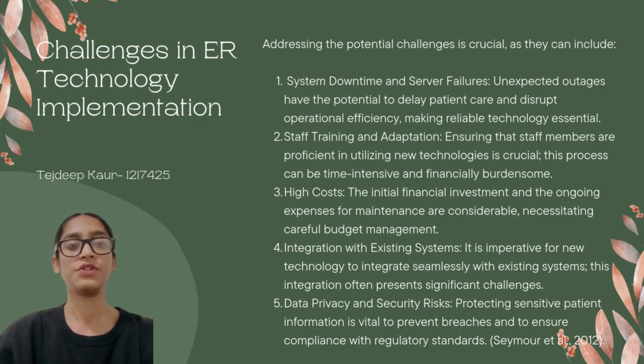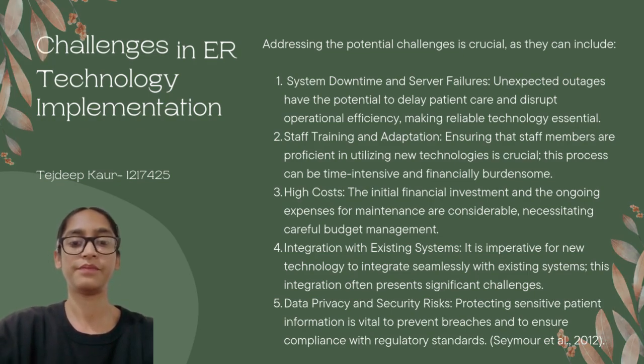The fifth challenge is data privacy and security risks. Protecting sensitive patient information is crucial to prevent breaches and to ensure compliance with regulatory standards. We need to maintain the confidentiality of the patient by ensuring the security standards of HIPAA.